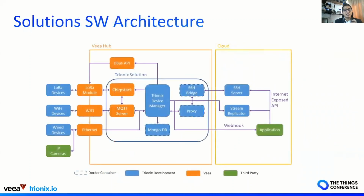Finally, what is the architecture at a lower level inside the Veea hub? Well, as you can see on the bottom, we have some symbology. The dotted line refers to a Docker container, the blue color to the Trionix development, and the orange to Veea elements. The green part refers to third-party solutions.